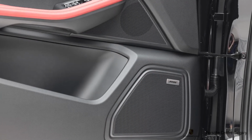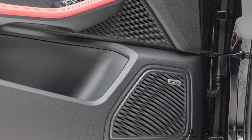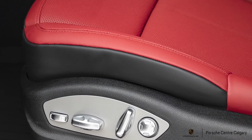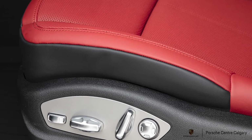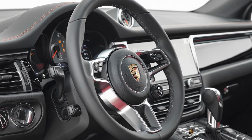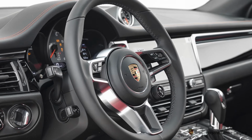This one is that in the two-tone, so you have black on the dash and the doors, but you have the garnet red on the seats, which is, to me, just enough red. You can go to what they call the full leather in the black and red, but then you get a lot more red on the lower part of your dash and doors, which can be a little overwhelming. I find this a nice happy medium.